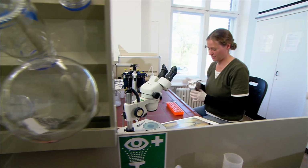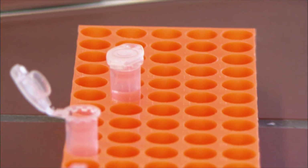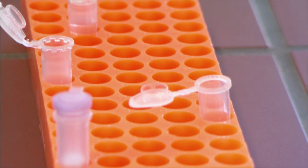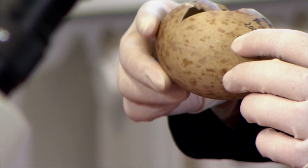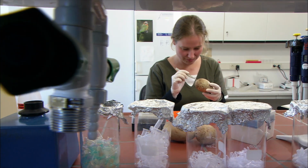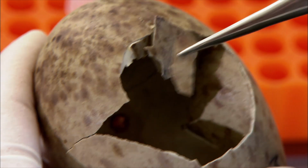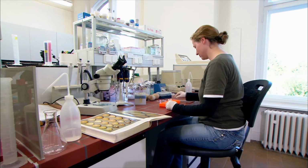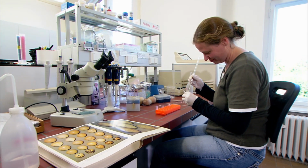Silke is working in the chemistry lab of the station. She's investigating whether all the eggs laid by a female crane share the same unique pattern. 2 of the eggshells she has collected show a surprisingly similar pattern. Could both of them have been laid by the same female? To find out, Silke is going to analyze the genetic fingerprints found in the eggshells.